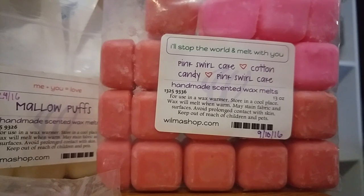So, yeah, guys, that is the wax that I melted through the 8th of November. So starting from the 1st through the 8th.